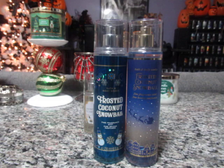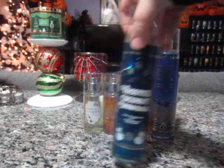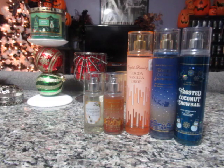Even though this Frosted Coconut Snowball comes out every year, sometimes they suddenly discontinue or don't bring back a fragrance. So that's what I wanted to do this year, just upgrade some of my fragrances. So that's Frosted Coconut Snowball. I do have this in a mini as well from this year.